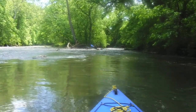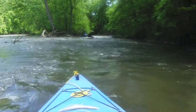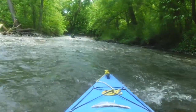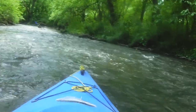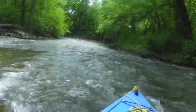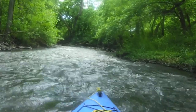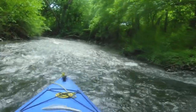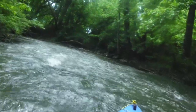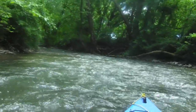I just saw Adam hit a rock. But that's how it is back here. You hit a rock, you just bounce off of it. Here we caught one. I think we're there where Adam hit that rock. We're through now. This is pretty nice.